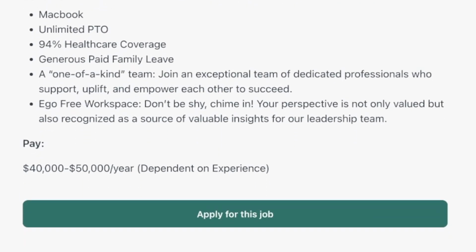Now, pay is going to be $40,000 to $50,000 a year, and of course they're giving you a MacBook to work from, so you don't even have to have a computer. On top of that, they are giving you paid time off, health insurance, things like that also.